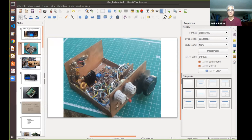JK4ZLE asks, will you be publishing conversions of the MicroBitX to single sideband as your one slide indicates? Oh, yes. In fact, it's already there. If you go through my paper, the URL for it on the GitHub is already there. So it's already there and it's working. I'm using it these days.